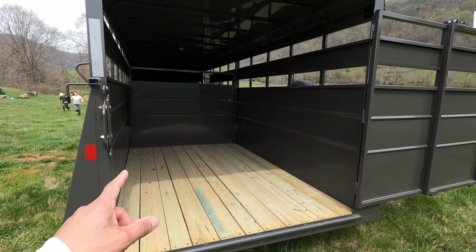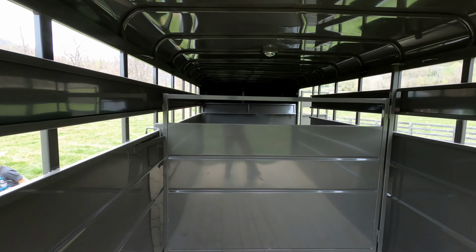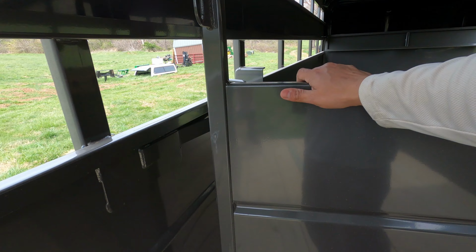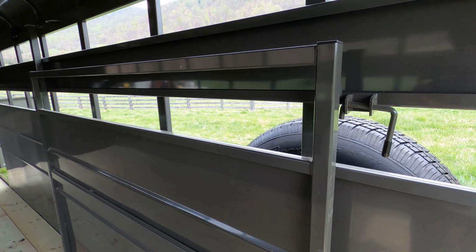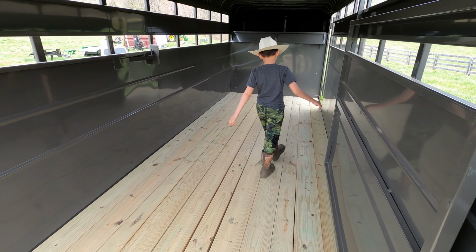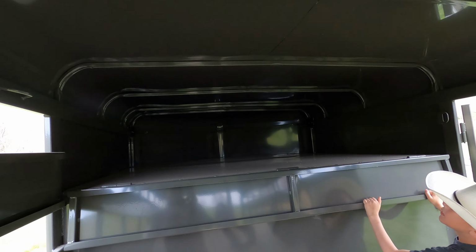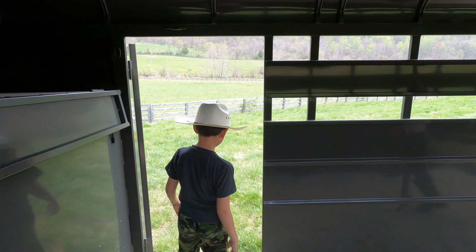It comes in two sections. I'll go in there. Pretty simple release there. Slide it back. You can lock it there. Got wood floors. It's got storage area up there, which I don't know what we'll store, but it's there. And then it's got a side emergency exit door.